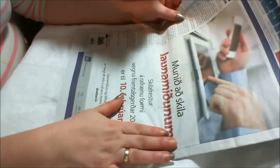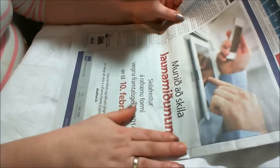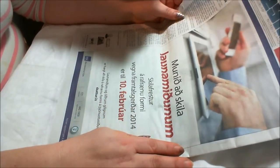I understand a little bit of Icelandic because it has some similarities to Norwegian, because this is actually the language we used to speak ages ago.